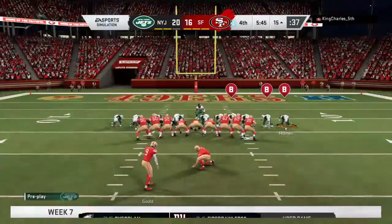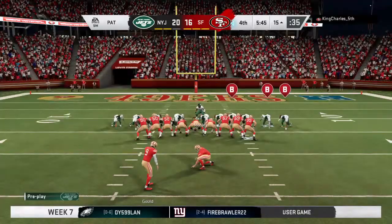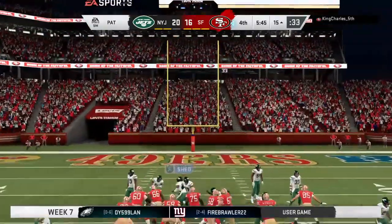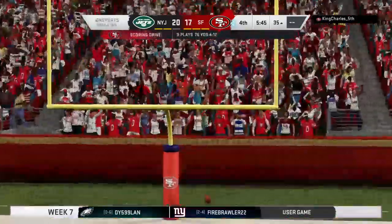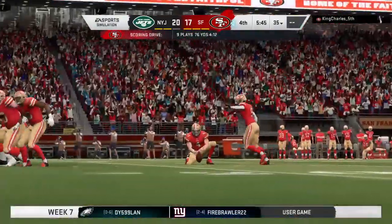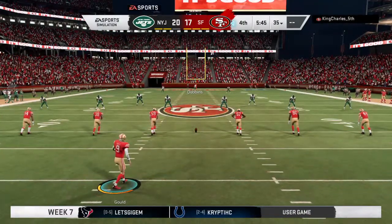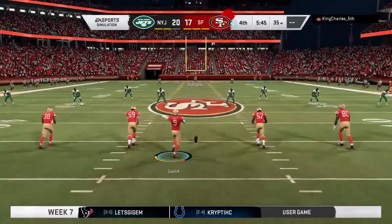Matt Breida, his 3rd touchdown now on the year, as they are now just an extra point away from making this a 3-point game. Gould with the extra point, and now things get a bit more interesting here in this 4th quarter. After the touchdown, it's Robbie Gould now to kick it away.